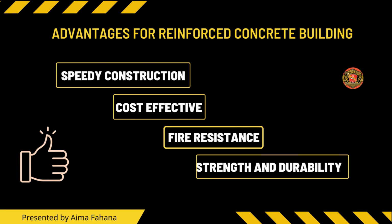Next, I'm going to present the advantages of reinforced concrete buildings. Reinforced concrete buildings are widely known for having a lot of advantages. Most people choose to construct a building using reinforced concrete because of its benefits. Based on our online interview session with Ms. Nur Amin, there are a few advantages of using reinforced concrete for a building, such as speedy construction, cost-effectiveness, fire resistance, and strength and durability. First, I'm going to talk about speedy construction.